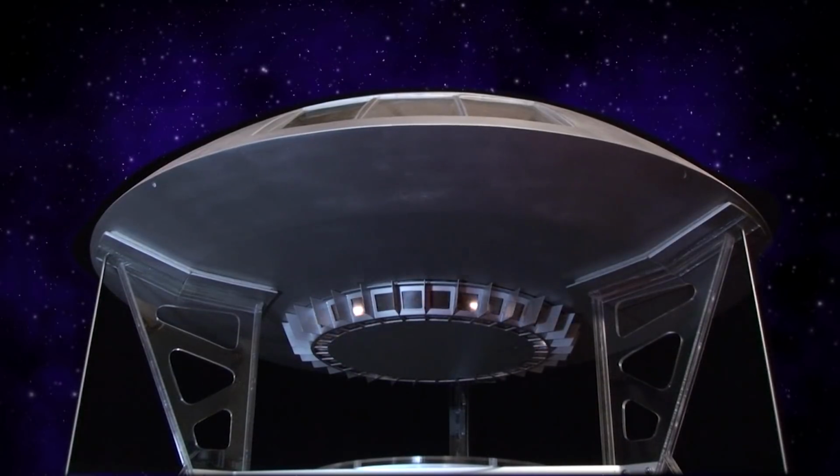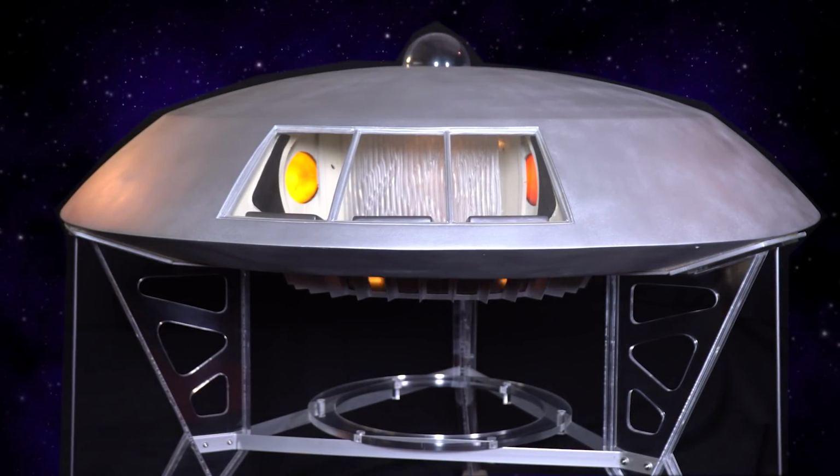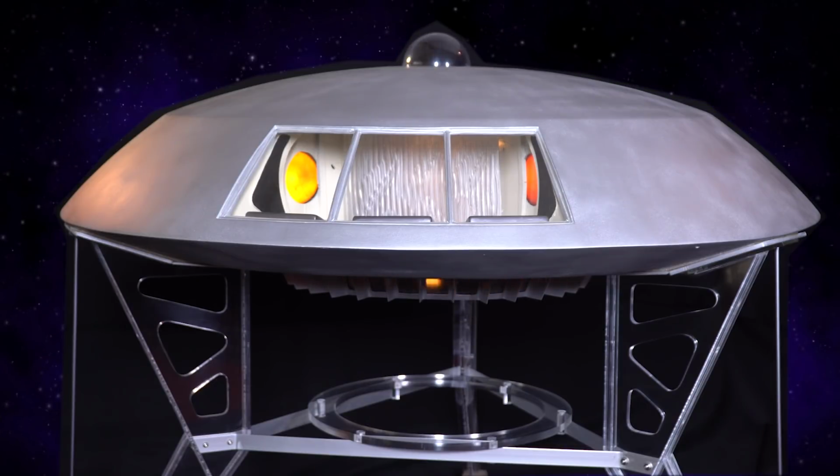What we now have here is a fully finished and functional Gemini 12. Spinning radar, multiple speed fusion core, full interior lights, everything that was visible and as presented in the original pilot episode of Lost in Space. To make certain the Gemini 12 would never again be lost in space or here on Earth, it was thought to be a good idea to have a digital copy made. Once something's been digitized, you can do any number of things with this information.